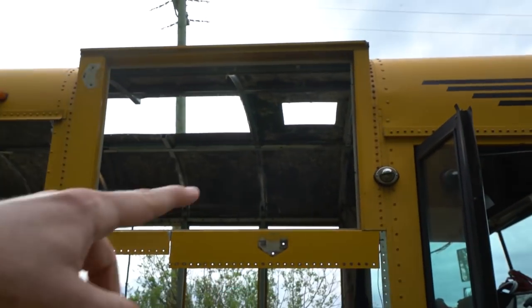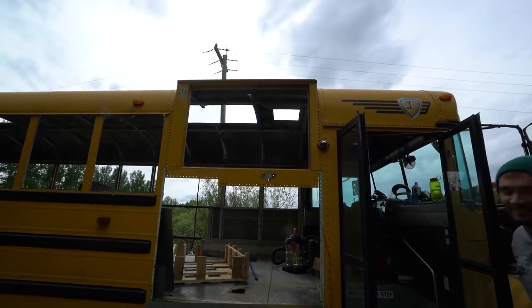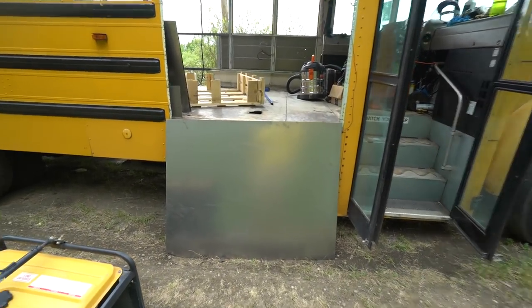Clearly, this will be some kind of window of sorts. That's the only hint, if you didn't guess in the last video. But yeah, that's going to cover it up completely. Anyways, we got to get to work. We got to stop yapping. And we got to start working on this thing before it starts raining again.